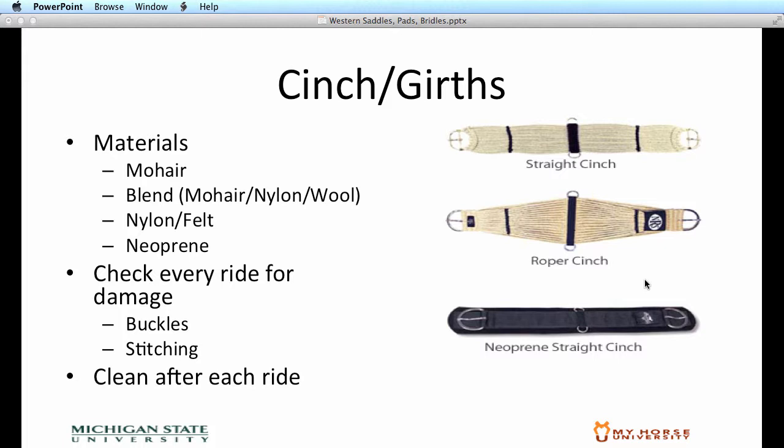Some neoprene materials are now also being used for cinches. One of the pluses of the neoprene cinch is it's very easy to hose off and to clean. But one of the cons might be that it would tend to have more heat associated with it over long periods of riding.